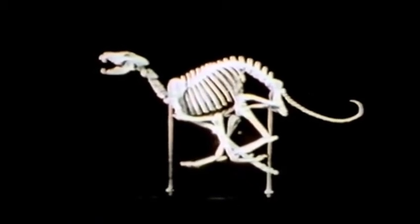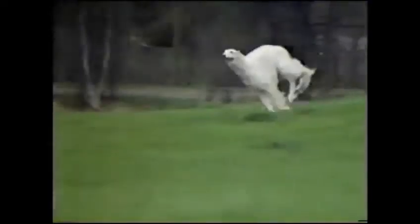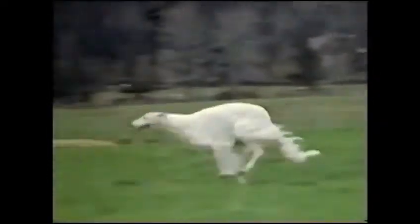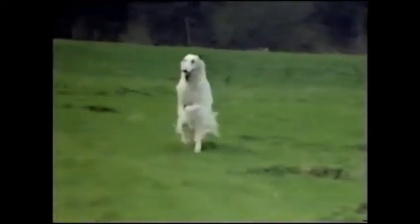Note how the shoulder blade has dropped back as far as the muscles will allow. The upper arm acts as a lever in helping to lift the blade as it swings from its upper edge against the withers. The greater the speed, the more the limbs converge to maintain balance and facilitate propulsion.